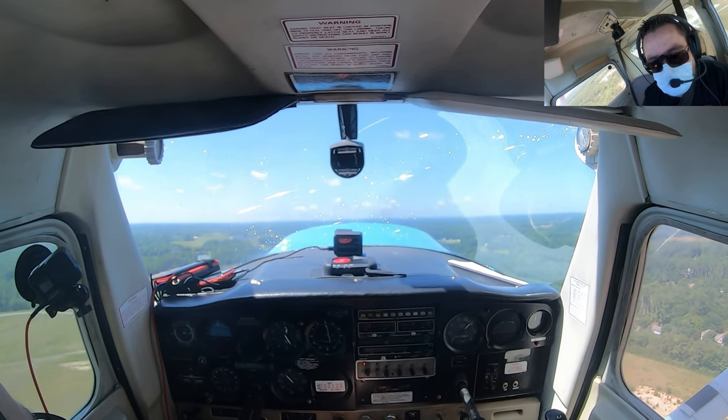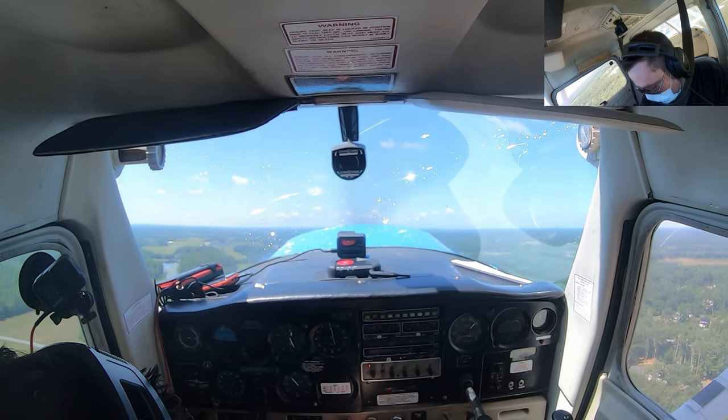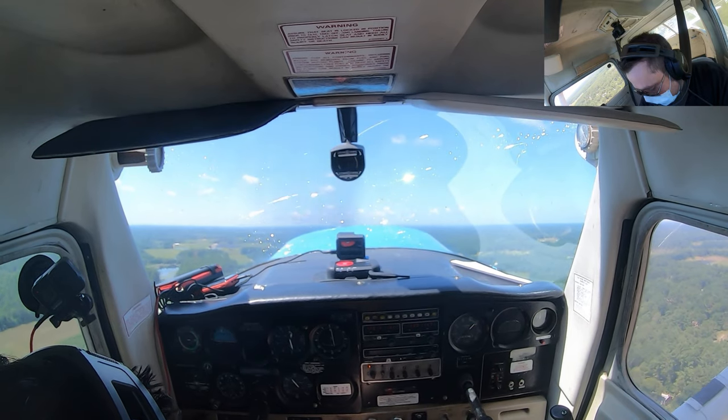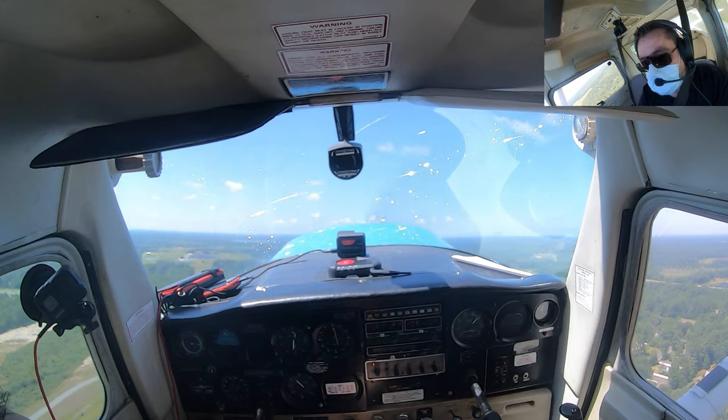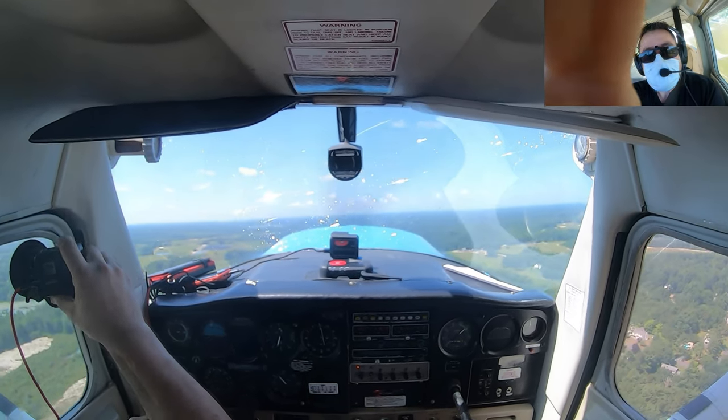Plymouth. Also get to put some VOR in there. I have a heading of 296 once we get to a proper altitude here. We have to hit the power lines first. Vertical though.